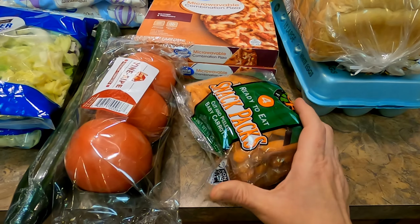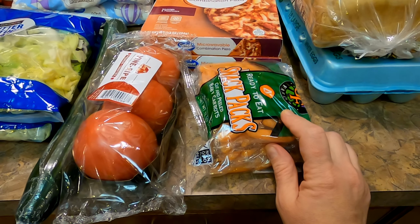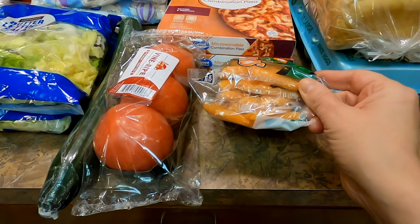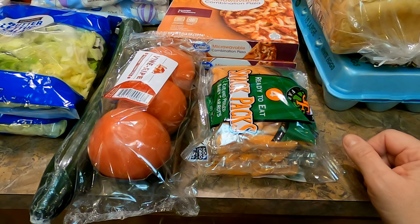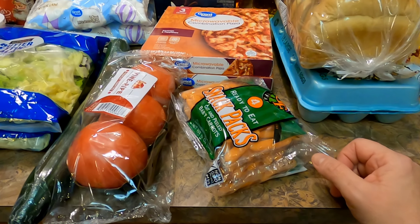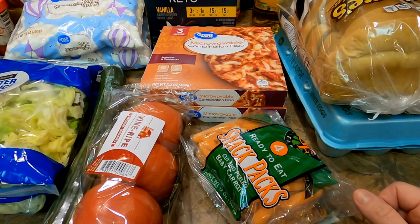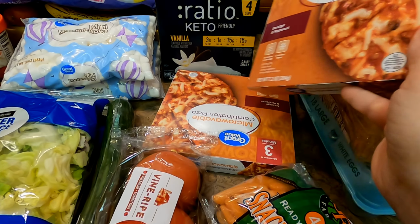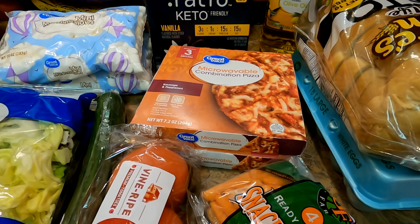I bought a 4-pack of carrots. That way we could just open a pack as we need it instead of having a big pack open, and they tend to dry out in the fridge. So this way we could just open a little pack at a time. My kids wanted a couple of the microwave pizzas. They really like these for like after school snacks. I picked up 2 of those.